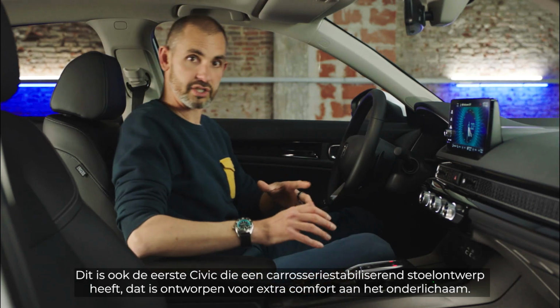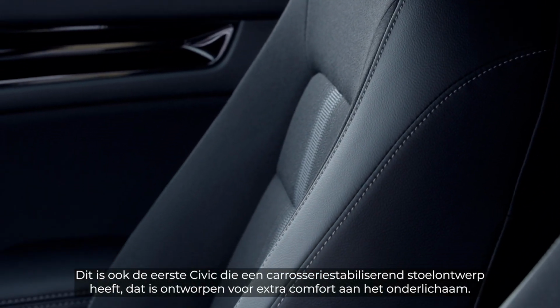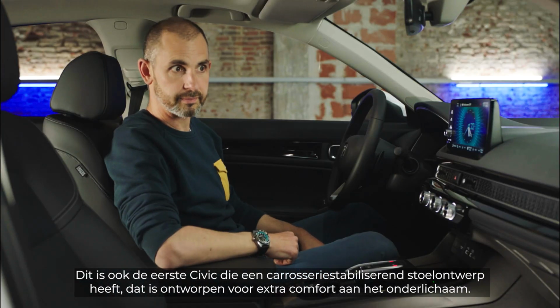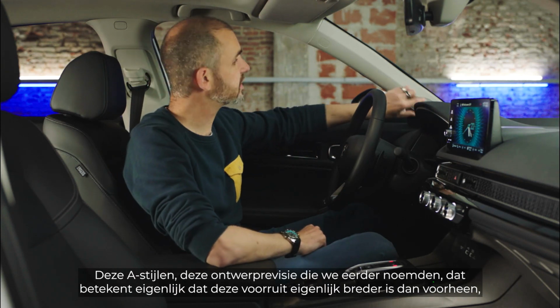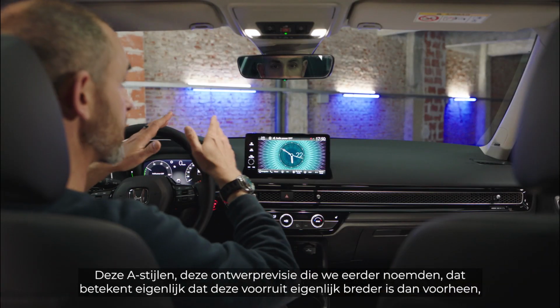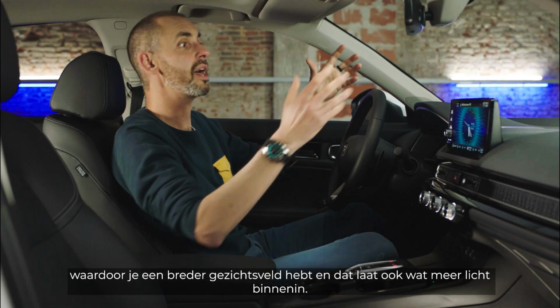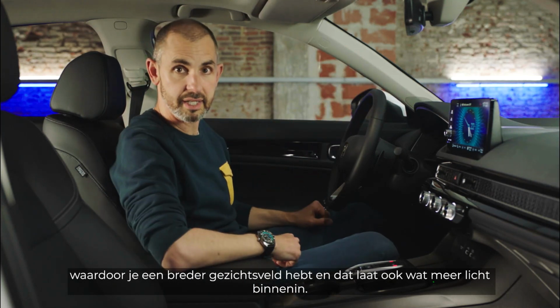This is also the first Civic to showcase body stabilising seat design, which is designed for extra comfort in your lower body. Now, these A-pillars, this design revision that we mentioned earlier, that actually means that this windscreen is wider than before, which gives you a broader field of vision. And that also lets a bit more light into the cabin.